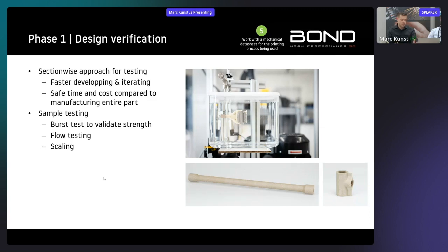Then we can do some flow testing. You can see the tube printed in the bottom picture. We have printed tubes with different structures on the inside to see what kind of structure will give the best flow in the pump. And then, of course, we can do some scaling testing. In this case, we put the part in an environment with the fluid that's being pumped and see if the scaling really is less than on the steel pump, which has been proven already.